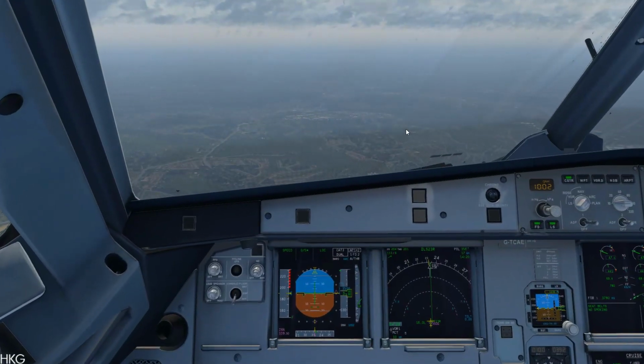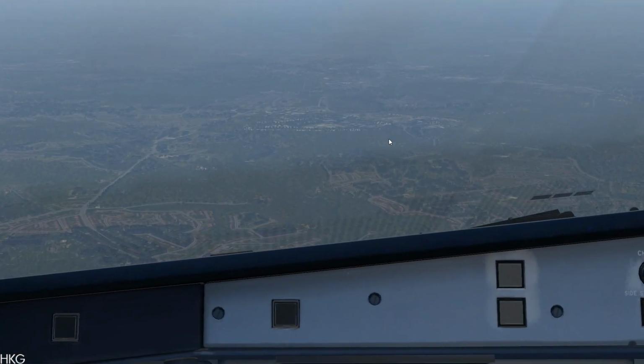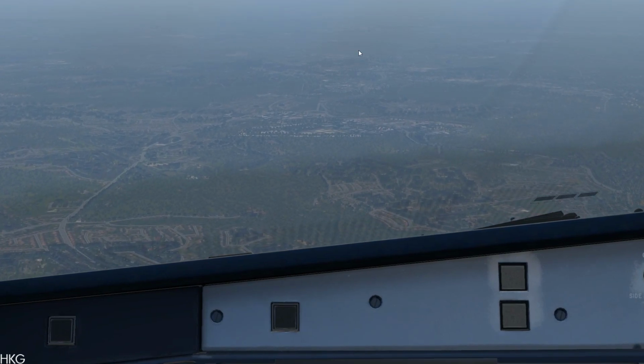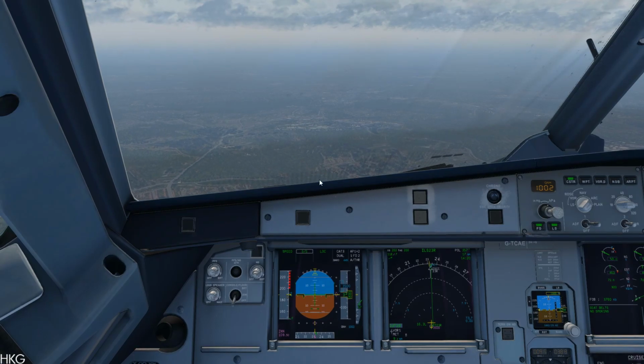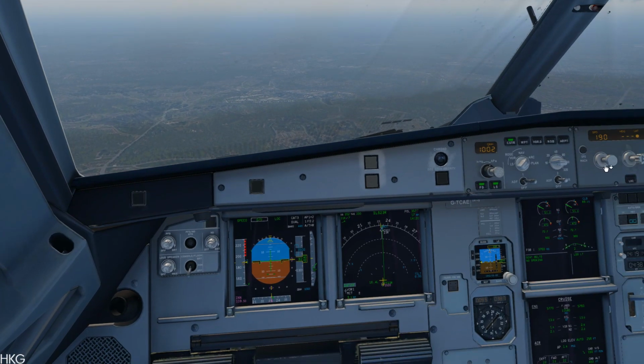So it really keeps going in and out. But I think I can just see the runway, maybe. Just about there. Might be imagining things there. About 9 miles out, we're sort of 180 knots now. We're going to contact the tower.